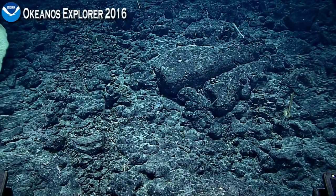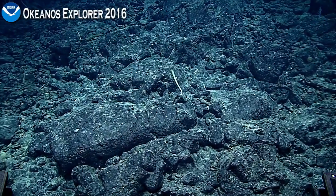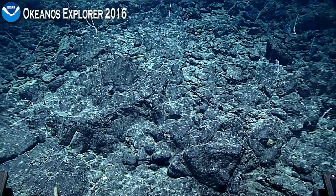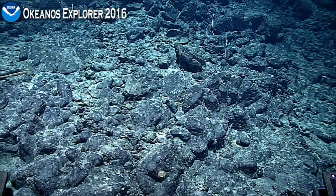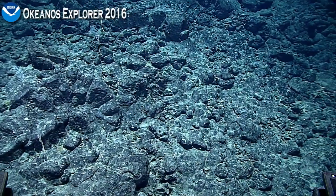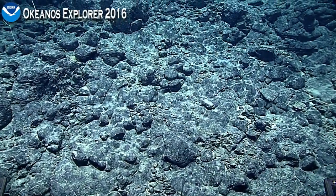Yeah, it looks like we're seeing more pillow lava types of structures now. The geology seems to be changing. I'm just quite amazed at how many animals we do see here. We're now at 3,940 meters, so the peak of this seamount is just below 3,900, about 3,880 is the shallowest we saw on the multibeam. So this ridge is a very, very gentle slope.